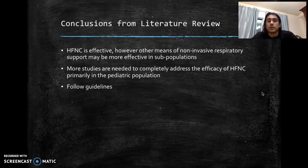So, some conclusions from this literature review: high flow is effective. However, in certain subpopulations, other means of non-invasive respiratory support may need to be considered. And more studies really need to be done to completely address the efficacy of high flow, primarily in the pediatric population. However, I will note that in my personal experience, high flow has been highly effective, and it has prevented us from having to do more invasive measures such as intubation. And then just follow the guidelines. The guidelines that were set forth by Dayton Children's Hospital kind of stick close to my institution's current guidelines at the moment.